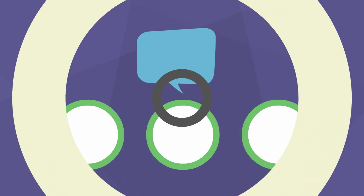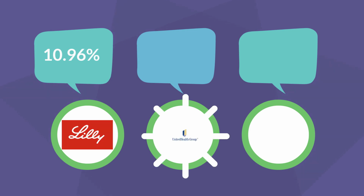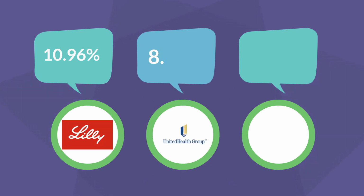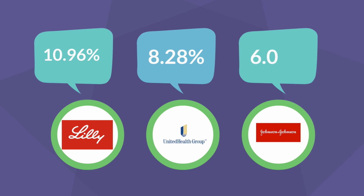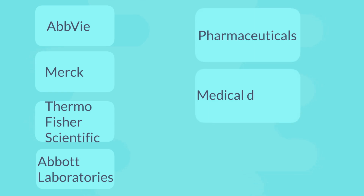Top holdings make up a significant portion of the fund, with 362 different assets across various healthcare industries. Leading the pack is Eli Lilly and Company, which holds 10.96% of the total assets, followed by United Health Group at 8.28%, and Johnson & Johnson at 6.00%. Other major companies like AbbVie, Merck, Thermo Fisher Scientific, and Abbott Laboratories are also part of the top holdings, representing key players in pharmaceuticals, medical devices, and biotechnology.